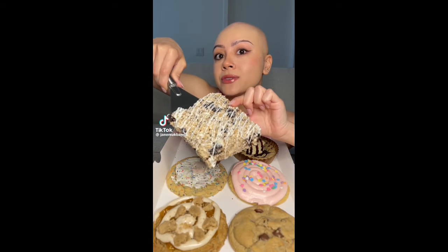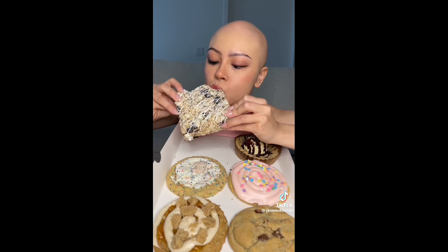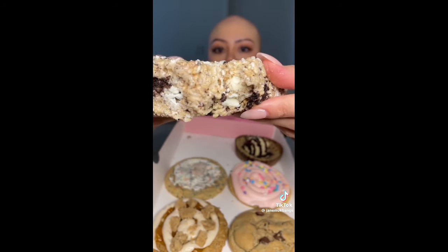We have this week's Crumbl cookies. We have a cookies and cream Rice Krispie bar, skillet cookie, a sugar cookie, confetti cake, peach cobbler, and chocolate chip. It has some white chocolate chips and Oreo cookie bits in it.